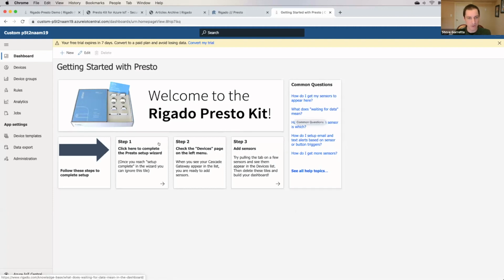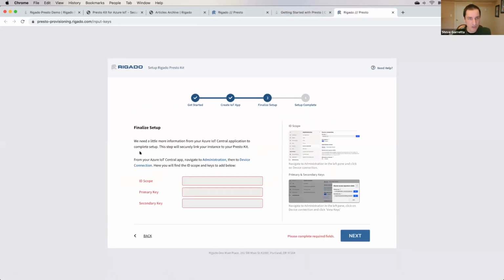And the cool thing here is you're going to go in and see, okay, let's get started. We've got some common questions. And there's one more step that's really important here, which is to provide Rigado's gateway with your application information. It's all about, you know, that security. And so we're going to click here and it's going to finalize the setup by asking us for these 3 pieces of information. If you use IoT Central, this will be no surprise to you that we need to get these 3 pieces in here in order for that to work.